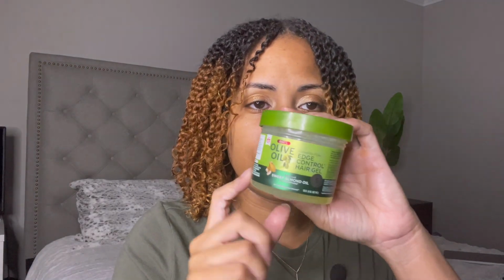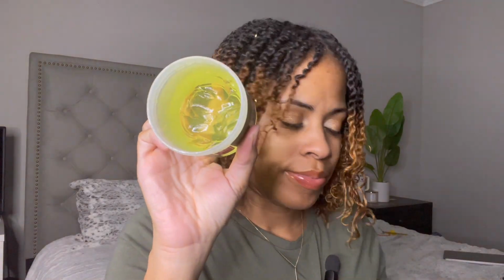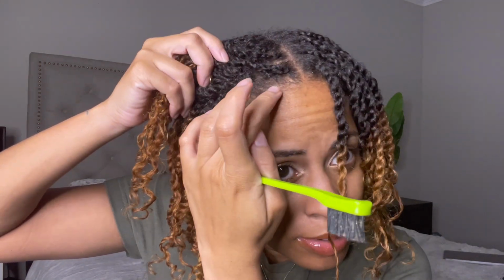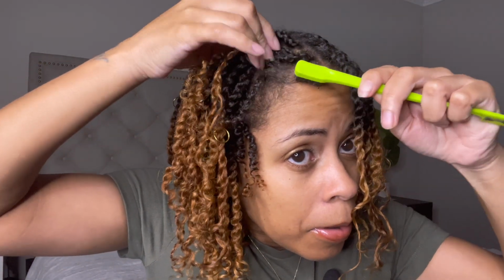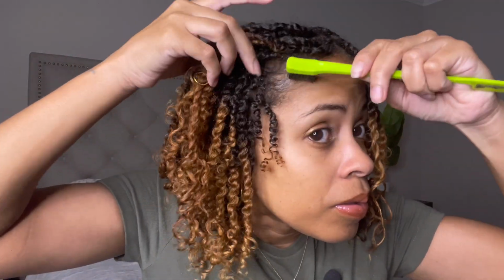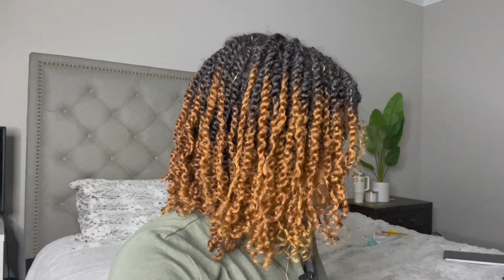Okay, so I'm putting the edge control on here. This is my favorite. And just a little bit, not too much, because I didn't leave that much hair out. And then I already did this side, so it looks like that. Super cute. And like I said, I need to finish putting on the jewelry.